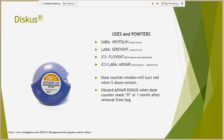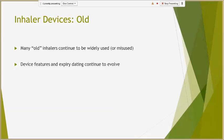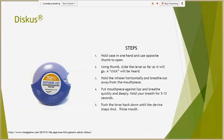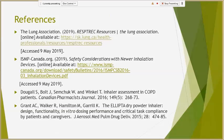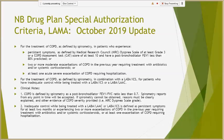I've included some slides for the old devices. They do continue to be widely used and or misused, and their features evolve. There's information in the PowerPoint presentation on those. These are the references that I used, and I just wanted to point out the Lung Association Saskatchewan has great resources, including videos for demonstrating how to use these devices, and they also have other resources to gather the information in one place. And once I get through the slides, I'll just show you.